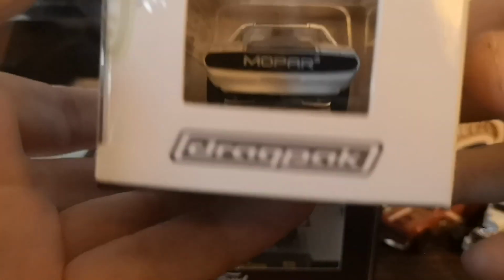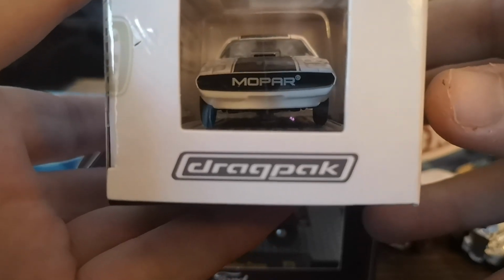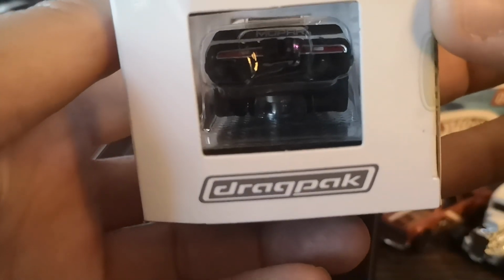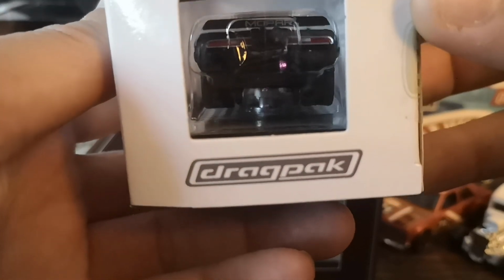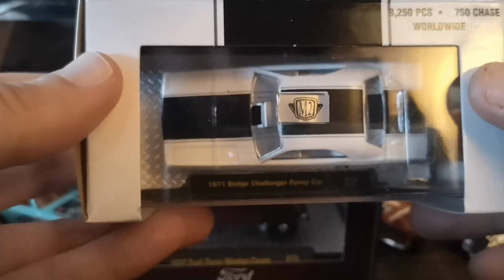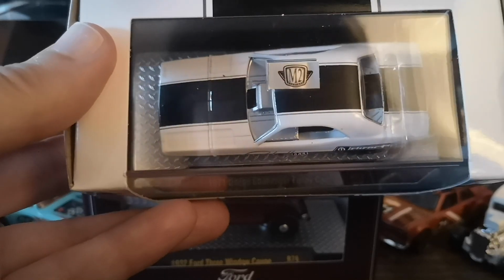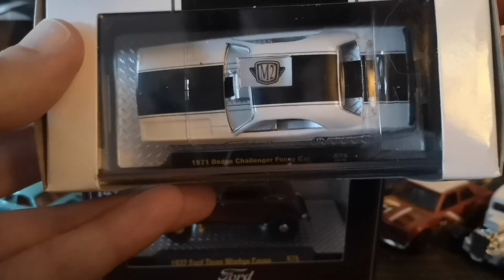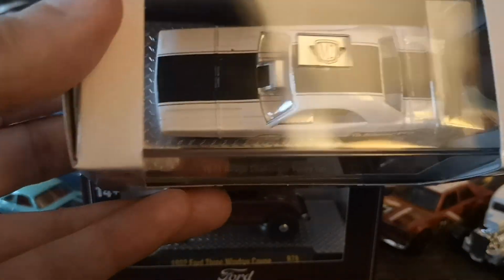So here's your front end with the Mopar blacked out, and the rear also with the Mopar and also blacked out, but with the light details on this one. Black chutes in the back. Here's your top side, where you can see the air intake, and you can see also the matte black stripe, front to rear.